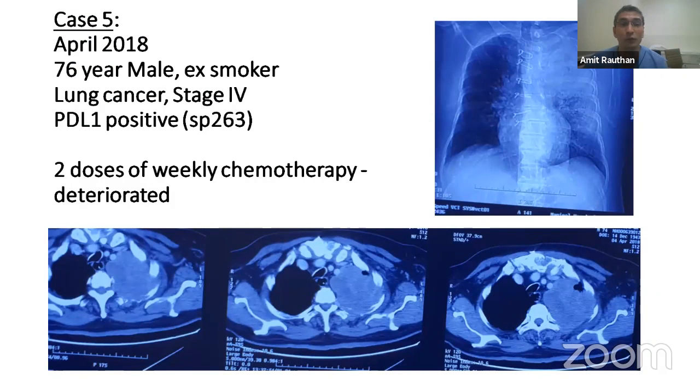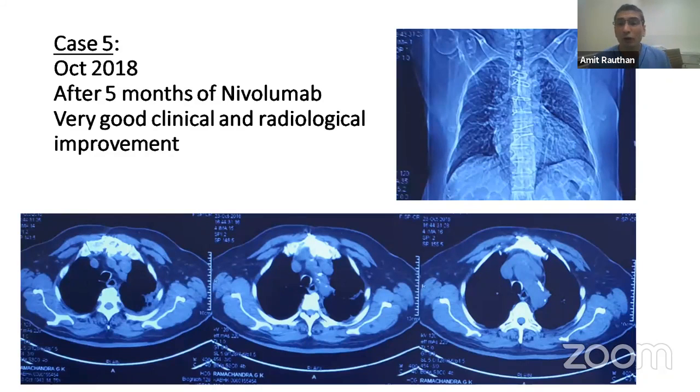One of the patients I saw in April 2018 was a 76-year-old male ex-smoker, stage 4 lung cancer, PD-L1 SP263. We gave this patient weekly chemotherapy for 2 doses, and he clinically deteriorated, his condition deteriorated. And look at how this lung was. He had an old CABG. You can see those stitches there. So we offered him nivolumab, just single agent, because this was second line therapy, post chemo failure.